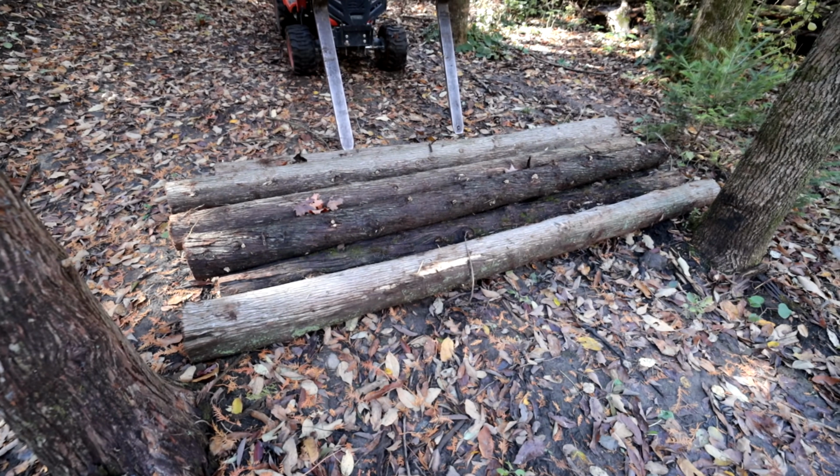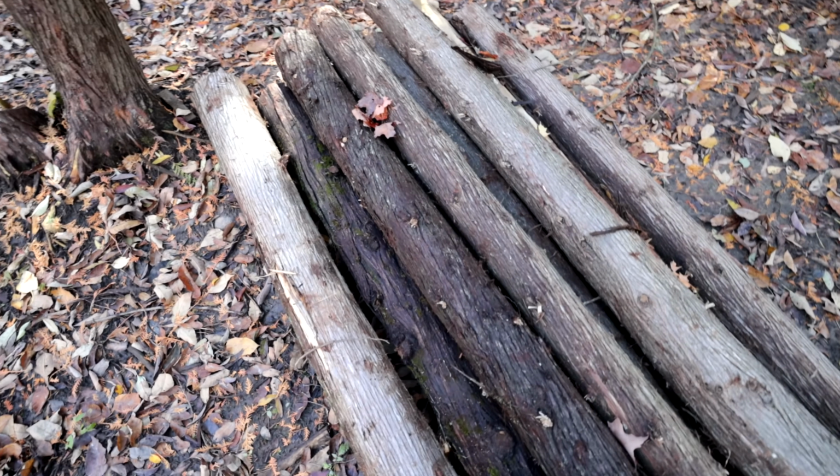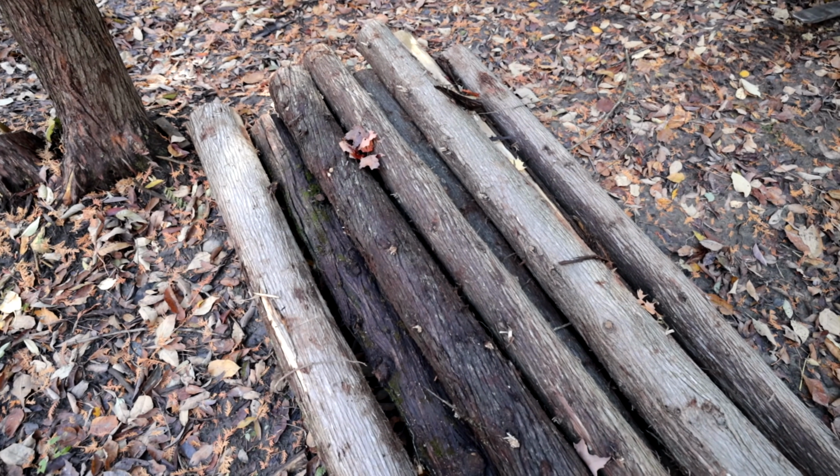It's good to keep your forest managed. So these are the posts that are going to be used for the deck. It's like carbon sequestering, where you use the wood as opposed to burn the wood. It's all about using what you have to build what you want.